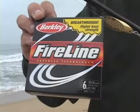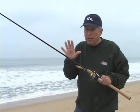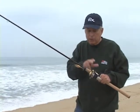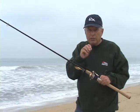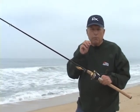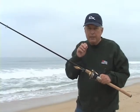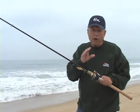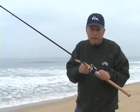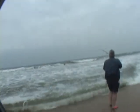Switch to Berkley Fireline. It's actually a braided line, almost no stretch at all, which is great because you're fishing light 6 to 10 pound test Fireline on these little Abu Garcia spinning reels. And the nice thing about it is no wind knots. You've got a direct link between you and the barred perch or the spotfin or yellowfin croaker. You'll feel every bite. But it's so nice that you don't have to worry about the darn wind knots while you're surf fishing.